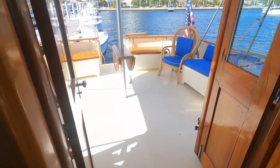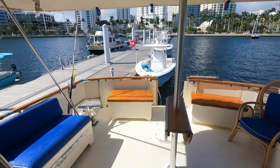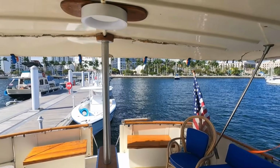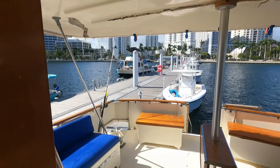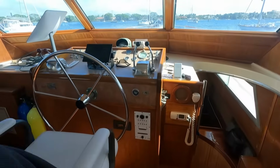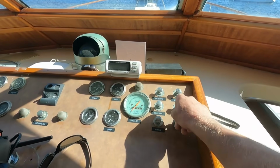Finally starting to get the boat cleaned up a little bit. It's looking good. I'm going to my friend Jake's house for New Year's. He's on the Intracoastal. Still need to do all that fiberglass work, but she's gonna do just fine for now. So, let's fire her up, shall we?